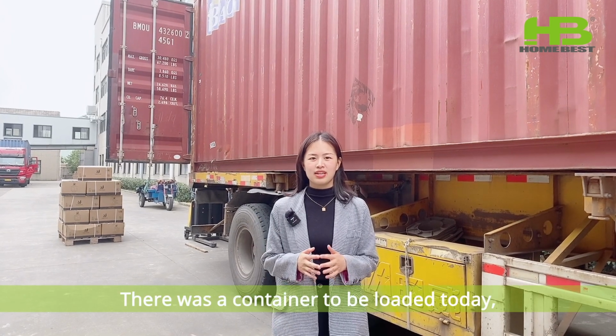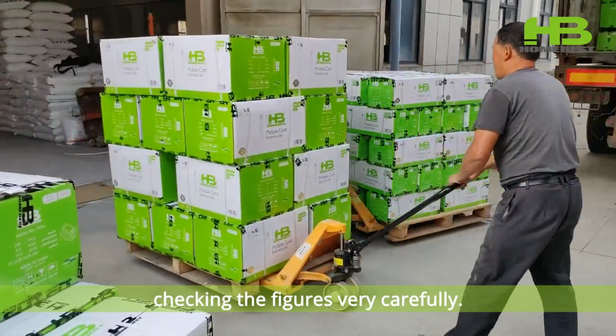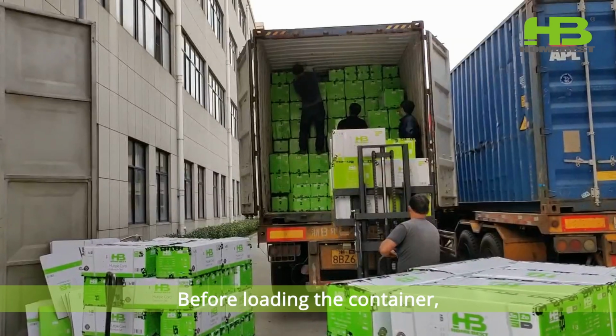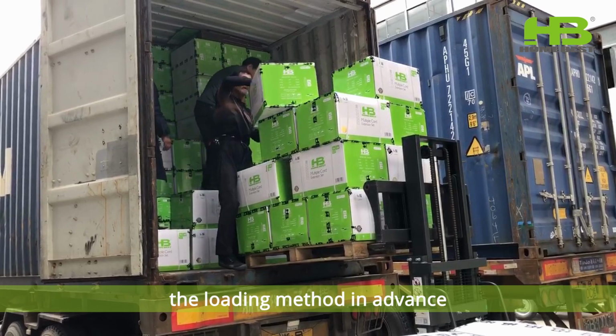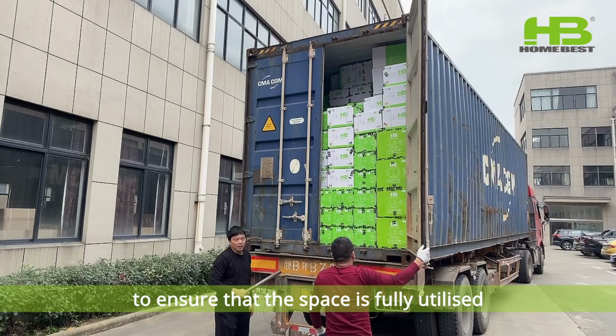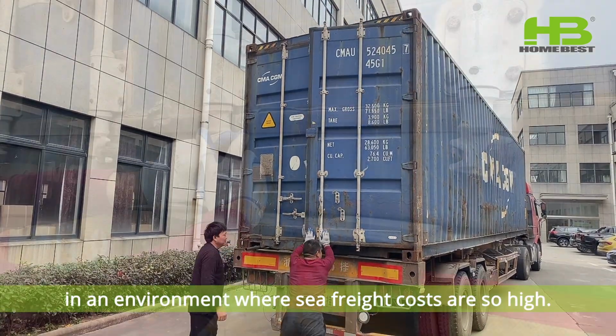There was a container to be loaded today, and we watched the supervisors checking the figures very carefully. Before loading the container, the person concerned will calculate the loading method in advance to ensure that the space is fully utilized in an environment where sea freight costs are so high.